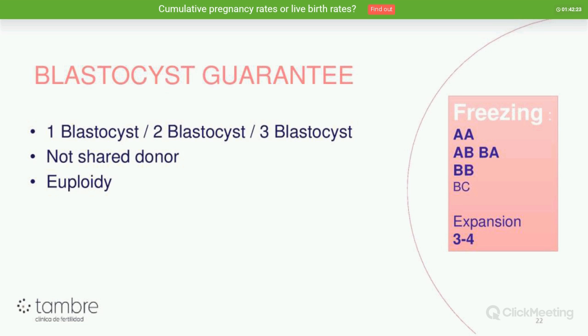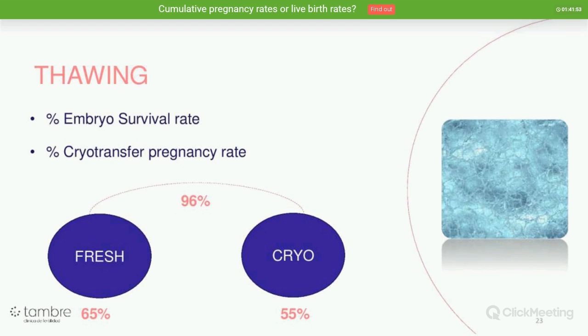The best professional clinics should guarantee at least one good quality blastocyst. That means a blasto with at least a 3-4 expansion rate and an A or B grade for both the inner cell mass and the trophectoderm. These good quality blastocysts have higher possibilities of implantation. Also, if thawing is needed, these top quality blastos will have survival rates near 100% and success rates after cryotransfer similar to fresh transfer.